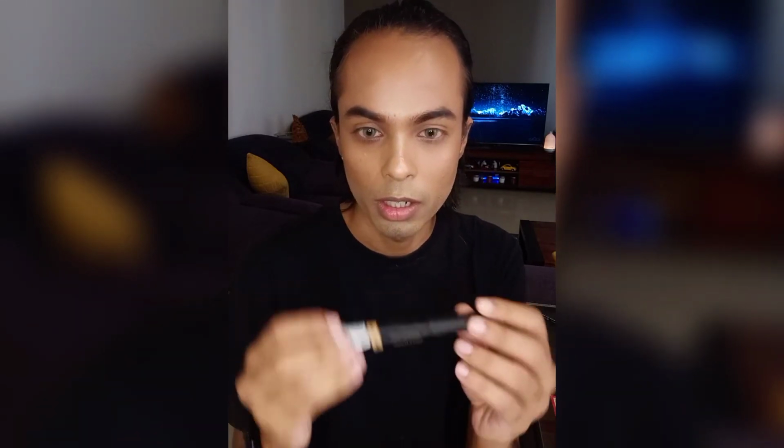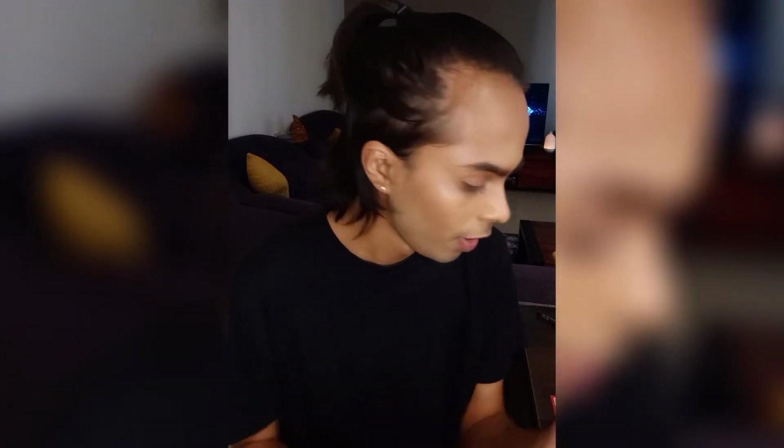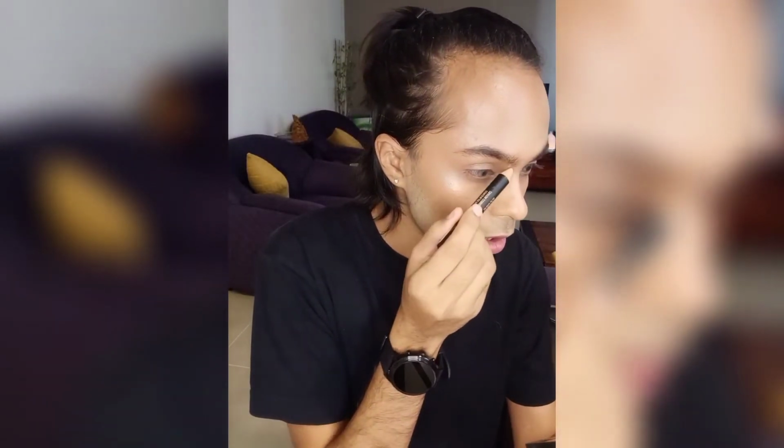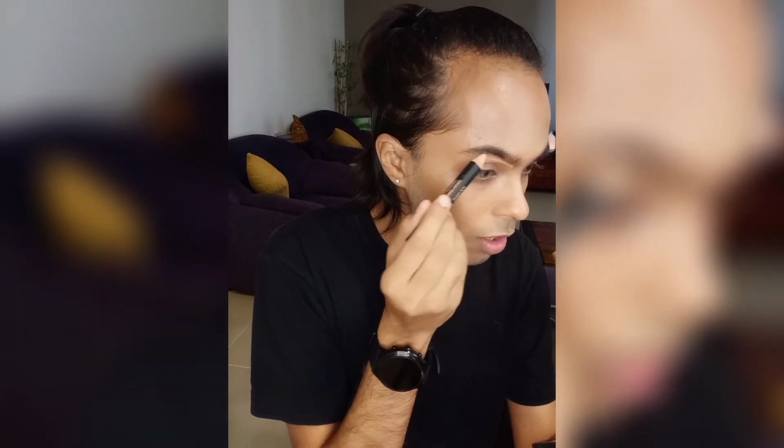So let's get started. First tip to have a flawless eye makeup is your eye base, your concealer. I'm using the Nude Sticks concealer shade number 5, and it's a pencil concealer, so it is easy to use. It's very travel friendly. You can travel with it. So I'll be using it right under my eyebrows.